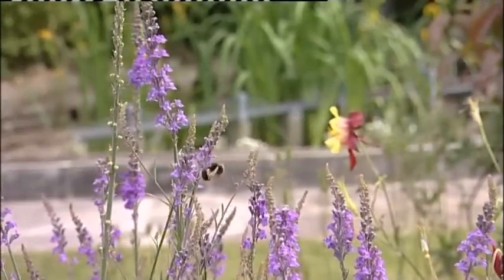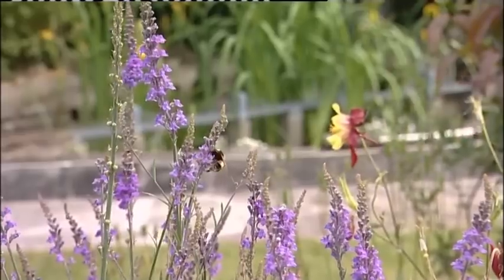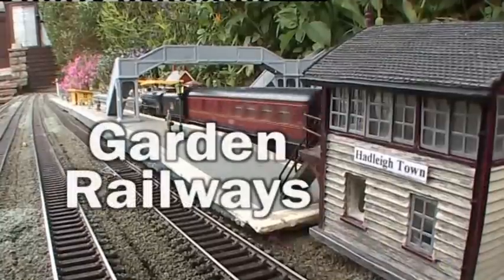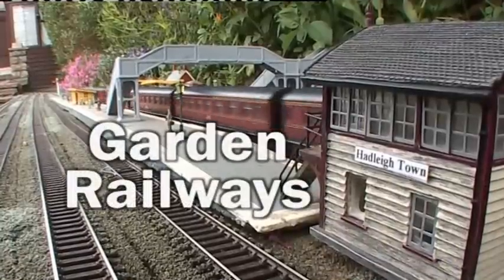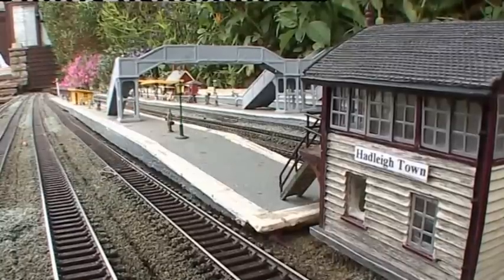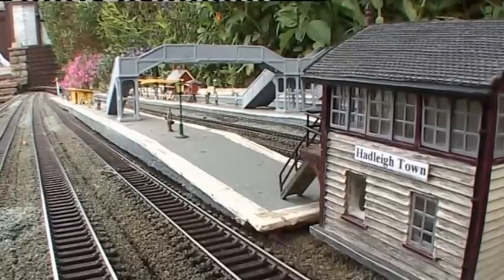To me, a railway should be in a garden. The garden, to me, is the natural place. We didn't plan it exactly as you can see it. It just happened.